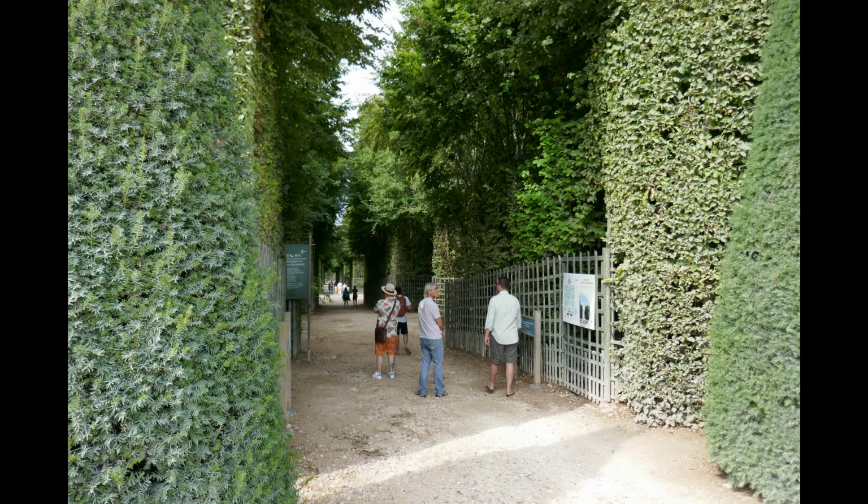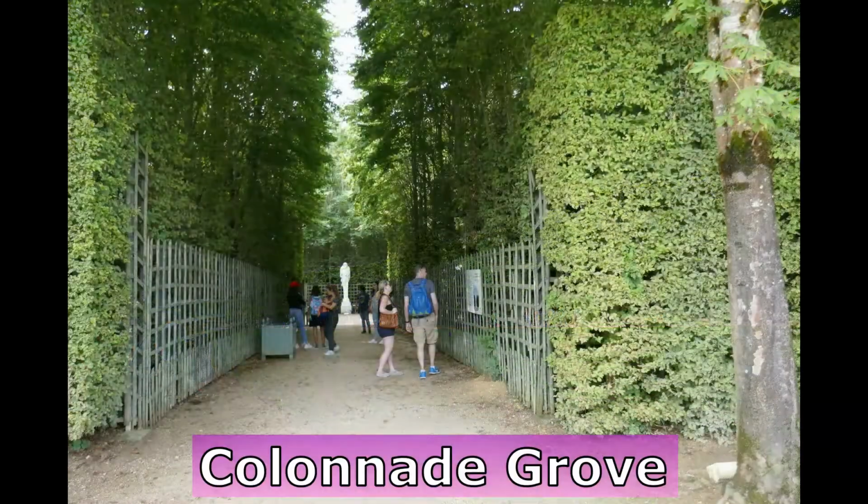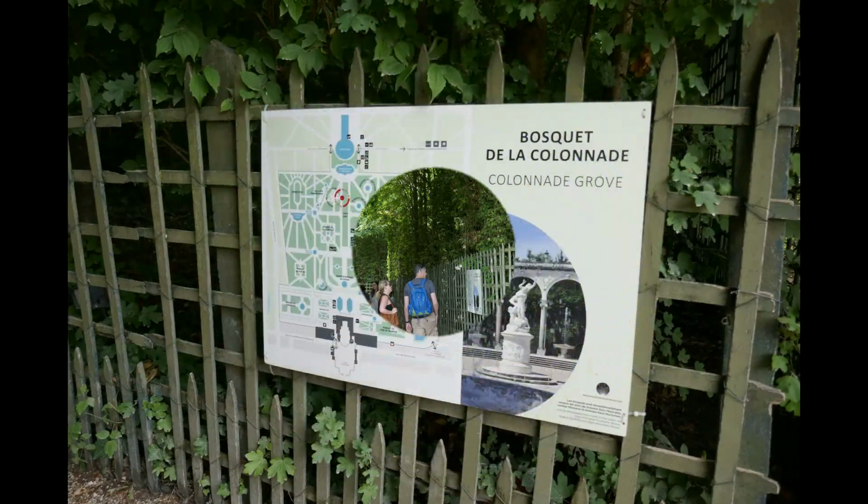The Colonnade. This classical-looking structure lies just off the Royal Drive on the left-hand side. You'll spot it from the Royal Drive when you reach the path that leads to it. Walk there. Do I have to?